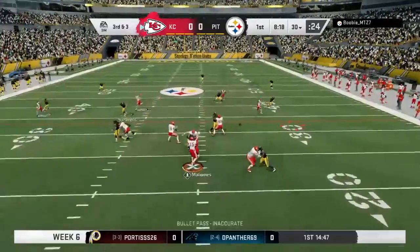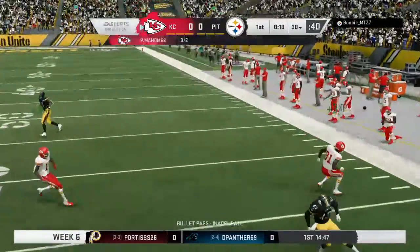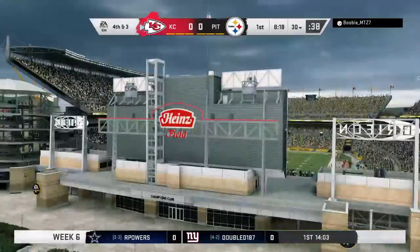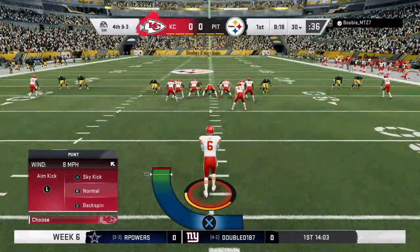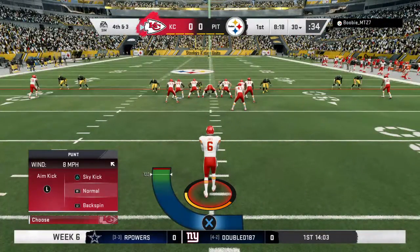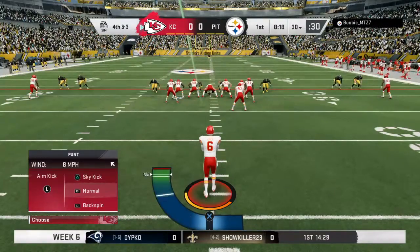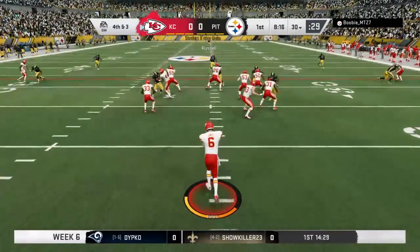Mahomes looks to throw on third down. And he fires one, but incomplete. So the defense able to get off the field here on third down. And it's one of the goals of the game. They've got to be effective on passing downs. It's one of the few things defenses chart. How did we do on third down? That's a nice start for them in this one.